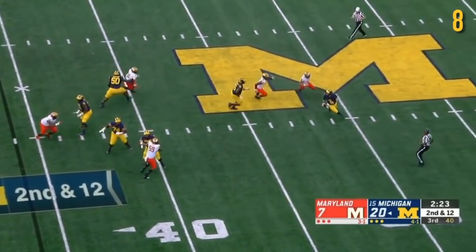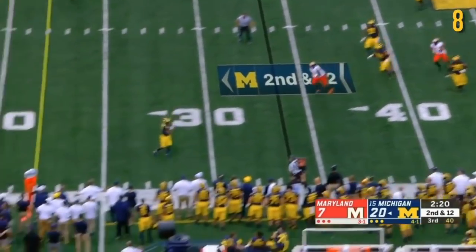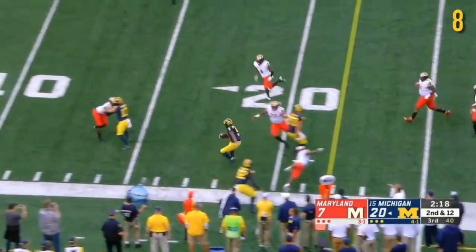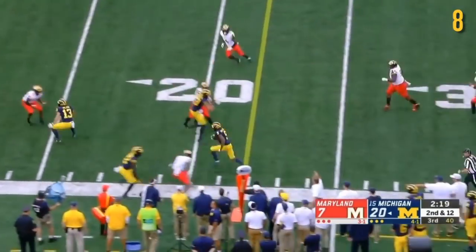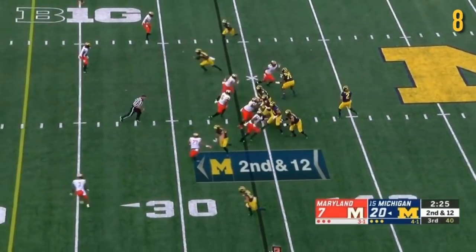Pressure up the middle. Patterson, elusive, throwing on the run and completing it to Peoples-Jones. Great scramble from Patterson on a really well-designed blitz from Maryland.